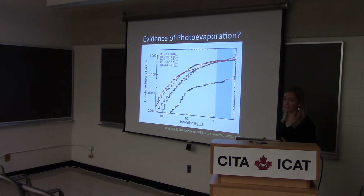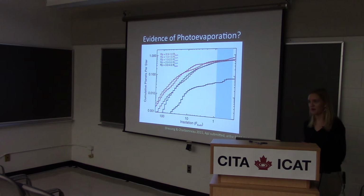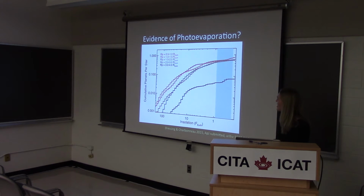Here's another way of looking at the planet occurrence rate as a function of insolation. Here, the colored lines are different radii of planets. One thing you can see here, and of course bear in mind that the errors are still a bit large, is that at high insolation, so things that are really close to their star, very, very hot, we see that the bigger planets, here in brown and gray, are slightly less common than the really little planets in orange and red. That could be a sign that the orange and red planets are the leftover cores of gray and brown planets that have been photoevaporated. That's something that's open for debate.